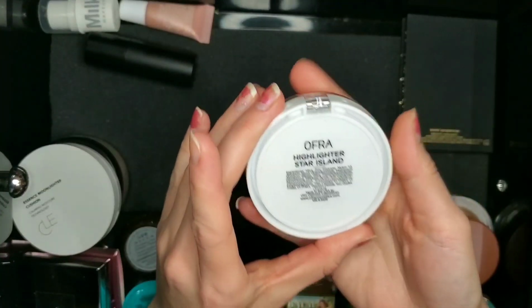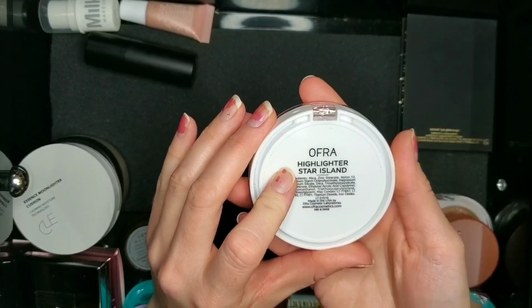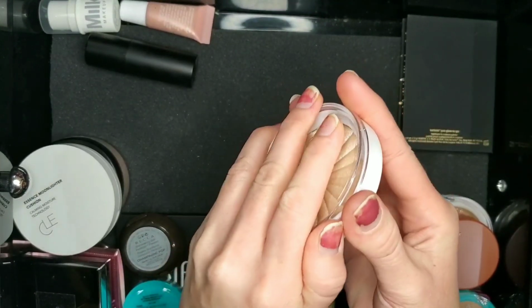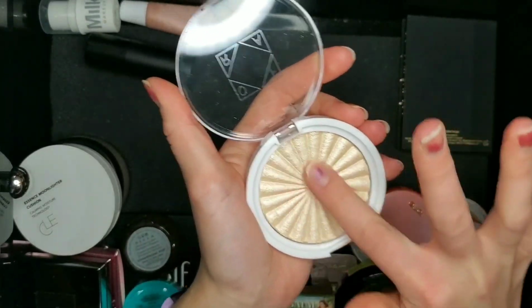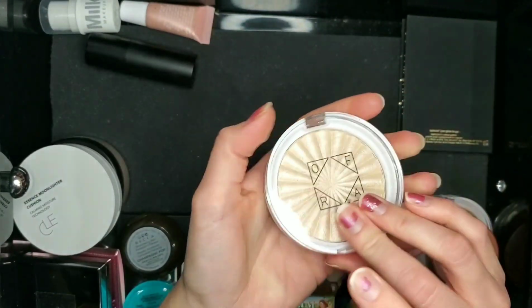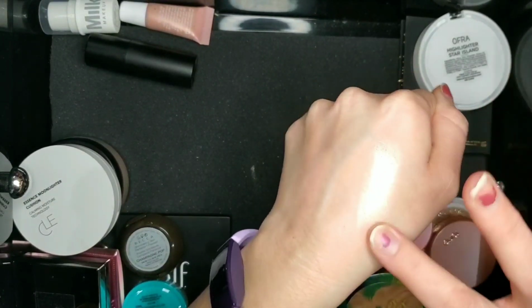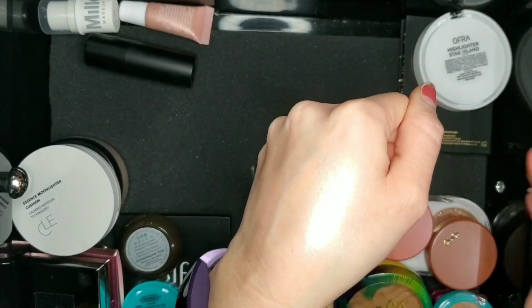This one by Ofra. It is the highlighter in Star Island. So let's get this open. This one is a little bit goldish. Very, very shimmery. Obviously, I will be keeping this one. So here it is. It is super, super creamy and soft.